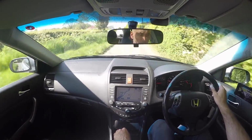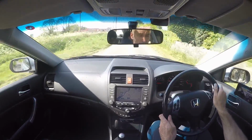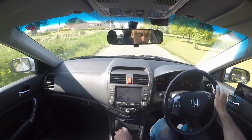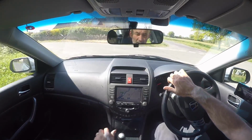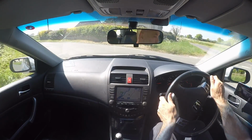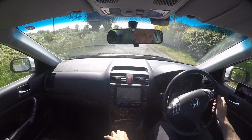Right then, this is a quick road test. This is for a Honda Accord, registered LO03CJZ, previously on a private plate KB51AND. Mileage at the start of this road test is 45,009 miles.